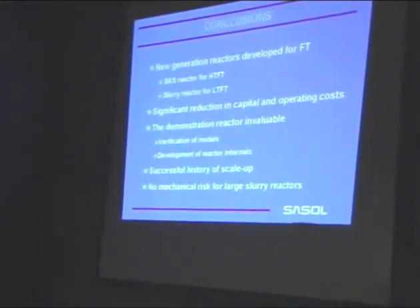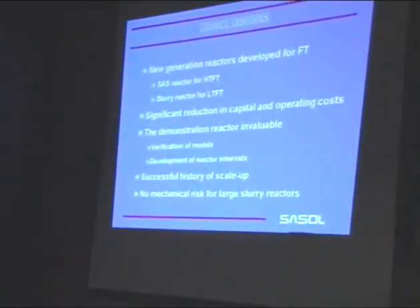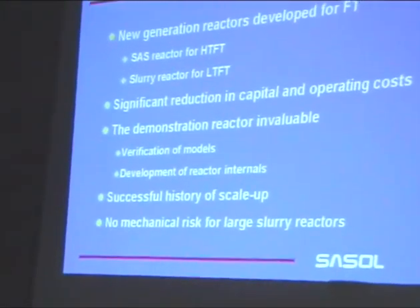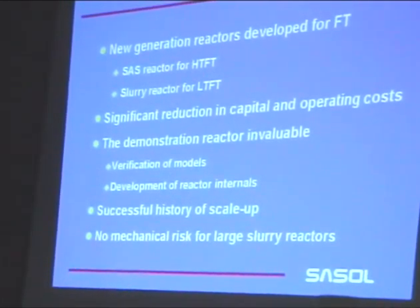In conclusion, we were successful in developing new generation FT reactors, both for low temperature and high temperature. The SAS reactor for high temperature and the slurry phase for low temperature. It resulted in a significant, and if I say significant, it is really now that the capital cost of the FT section is now more or less similar to that of the refining section.